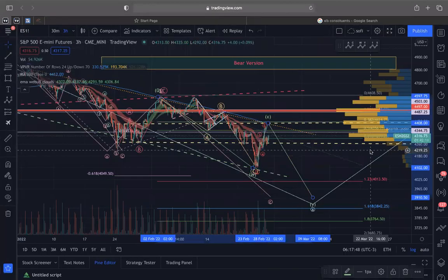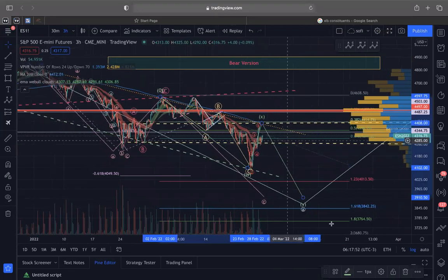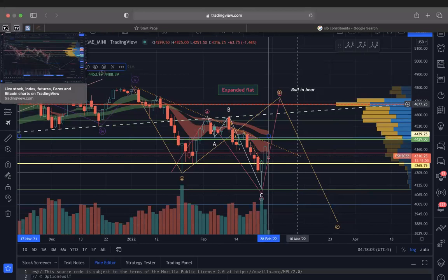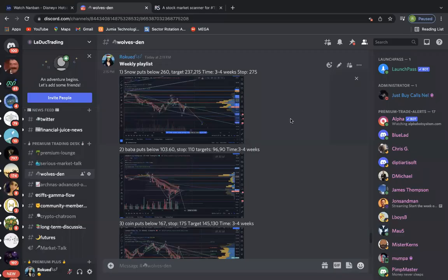I prefer the first, the fact that it would reject this and come down, but you have to be prepared for both sides, right? If it were to break this resistance, then you have to flip your view, and there are a ton of oversold stocks on which you can play calls. So with that in mind, let's watch this for this week, right?